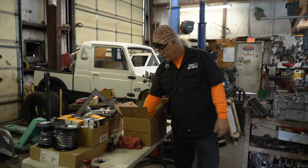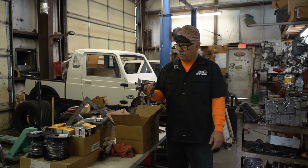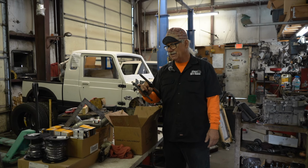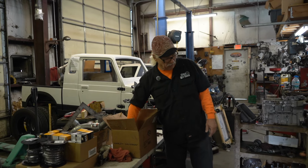We're working on YJ kits. We'll get in the weld shop here in a minute. We're going to finish this batch of YJs probably, I'd say, in the next 10 days, and they're almost all sold already. All our great YJ kits.